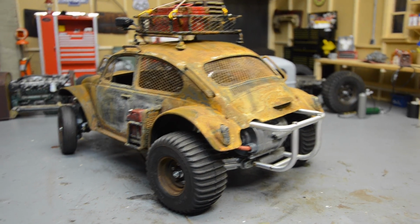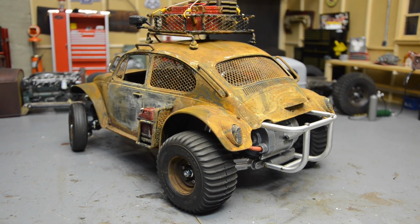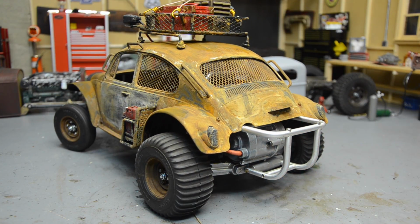The front and rear bumpers kind of stick out like a sore thumb. They are a little too clean, so I'm not sure yet what I want to do about those. I still don't know what I'm going to do about the taillights either. They have lenses, but I guess you just paint those and then put the lenses over it and tint the lenses red. But I don't know. We'll worry about that.